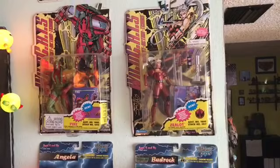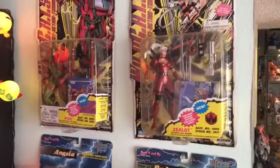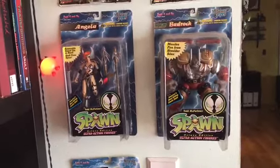And then Chick here, you know? She doesn't look that great sculpt-wise, but the packaging looks great. And then over here, we got some old-school McFarlane Youngblood toys.